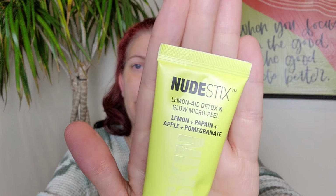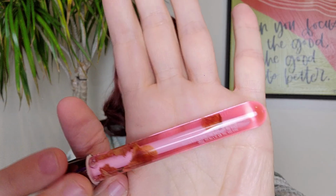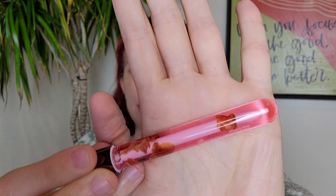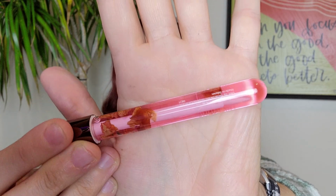Then we've got this Micro Peel by Nude Skin. We've got this Rose Petal Infused Lip Gloss. And this is by Girl Tactic. I really want to open this, but I just got one in another subscription box that I didn't mean to open right away, but I was messing with it and it came open, so I've got to use that up before I can even start on this, but I can't wait to give it a try.